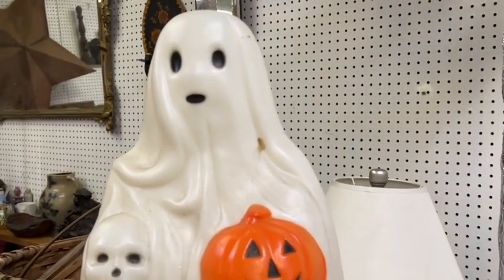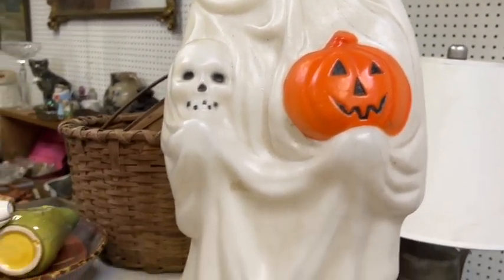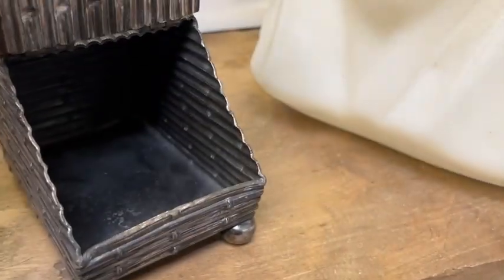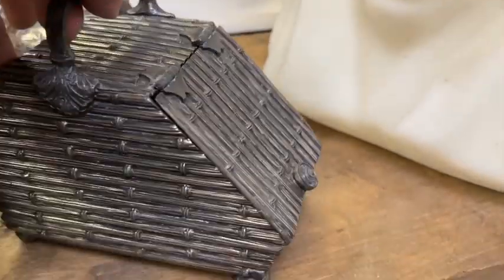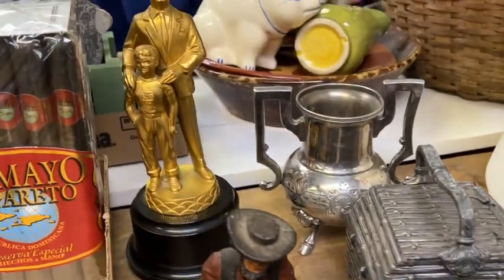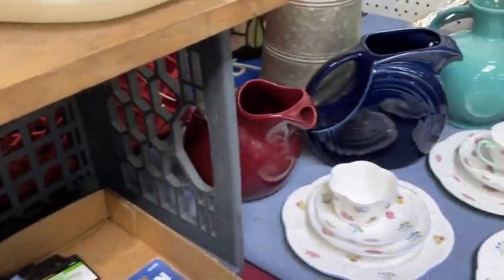And tools. Yay, look at that. That's a cool blow mold. I hate shipping those. I've done it though. This I should have bought too. Look at that little box. I love that thing. So that's electroplated. But it is really, really nice. I loved it. But yeah, what am I going to do with it?